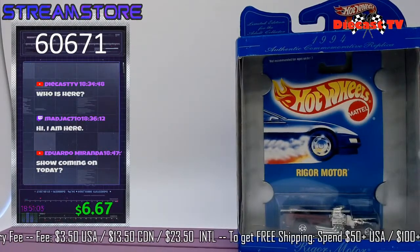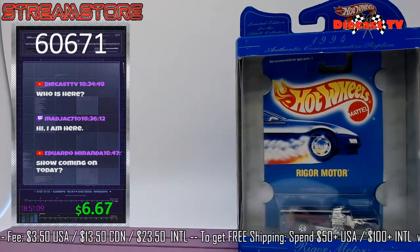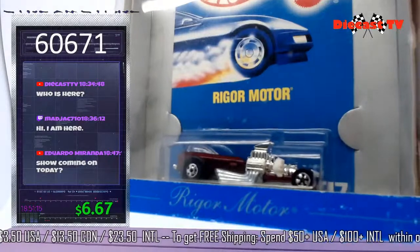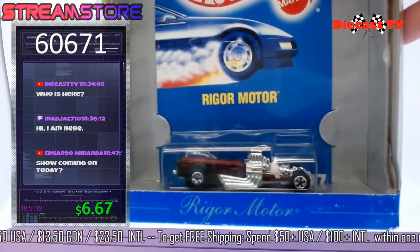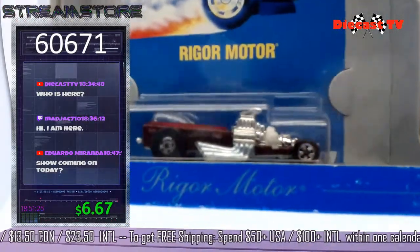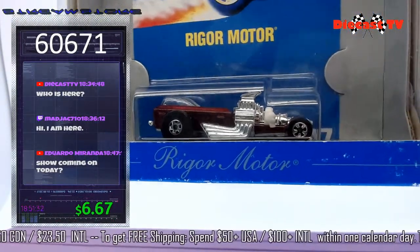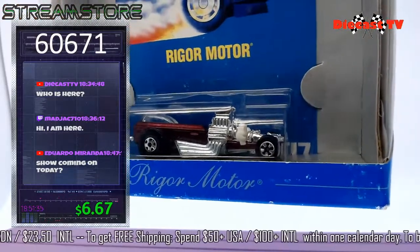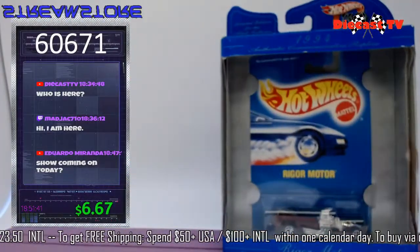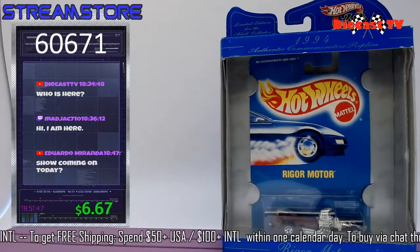Definitely a limited edition for the adult collector. The Hot Wheels 30 Years 1968 to 1998 collection included this awesome Rigor Motor, authentic commemorative replica from 1994. Rigor Motor. You'd think it was a play on words on the word rigorous motor, but it's not. It means rigor mortis. When rigor mortis sets in, it leaves you dead in the dust. And that's where the name comes from. Look at that beautiful dark purple with all those pipes and those big fat black tires and the different type of rims on the front. That's Rigor Motor, folks. A classic commemorative authentic replica. Right now, type 60671 in the chat. That's 60671 in the chat to get this awesome car.